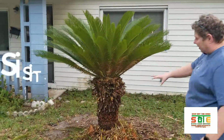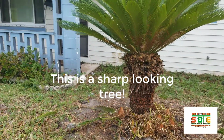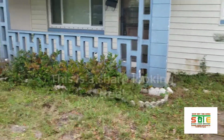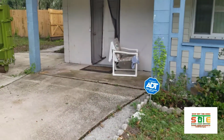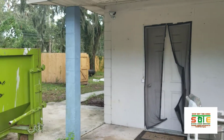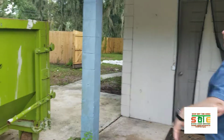This sago palm was completely overgrown, so we wanted them to trim this down. This looks amazing. We'll put some mulch around this and make this look good. We're going to trim up these bushes, and they're just cleaning up all the debris. Anything that had fallen into the yard, any junk laying around, they're cleaning that up. You can see they've got their dumpster here.